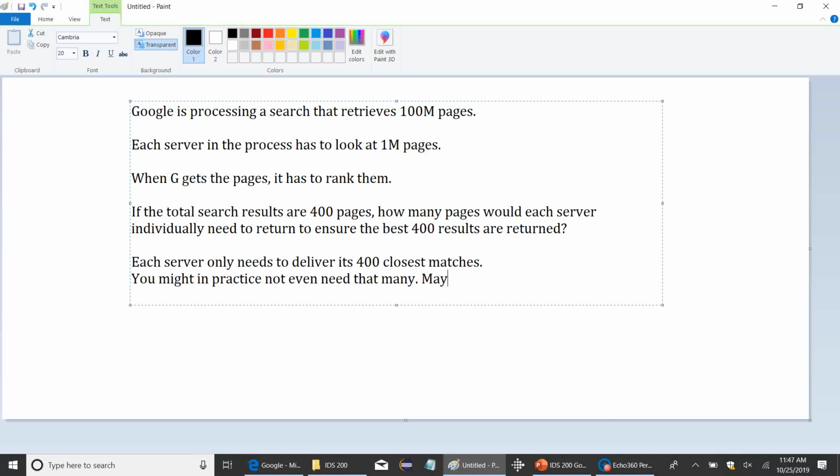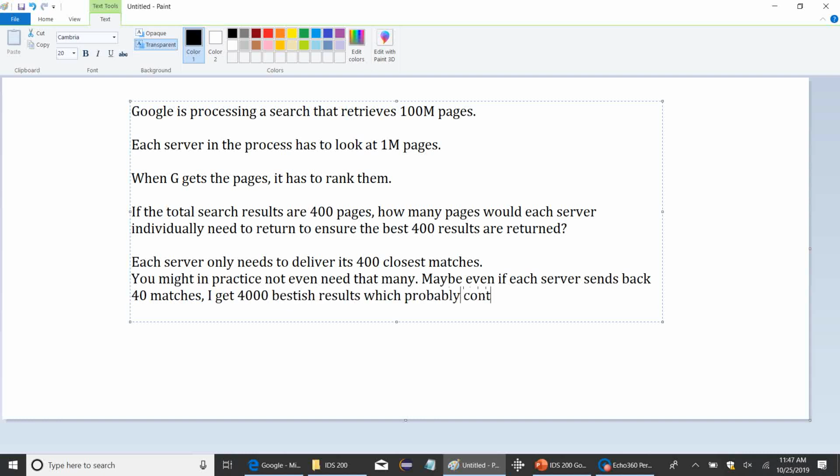Since we have 100 servers, maybe even if each server sends back 40 matches, I get 4,000 best-ish results, which probably contain all 400, and certainly must contain the best 40 results. Which is still, I'm perfect through the first 4 pages of search results. That's probably fine.